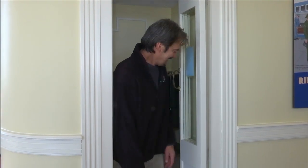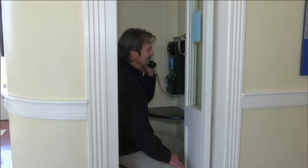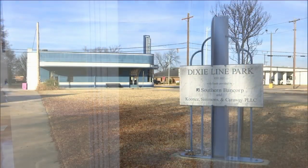So, in this original phone booth, you can come in and sit down, like back in the day, and hear a little bit of the history from the Greyhound operator.